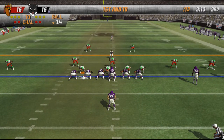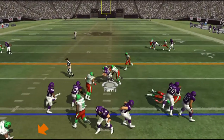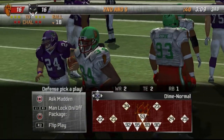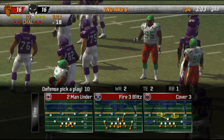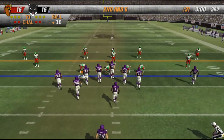The visiting team come out in a dime package. Hands off to the tailback. Rodgers comes up to make the play at the 18. Harris picks up some tough yards there. Second and six coming up here. Ball on the 18-yard line. Stay at home.